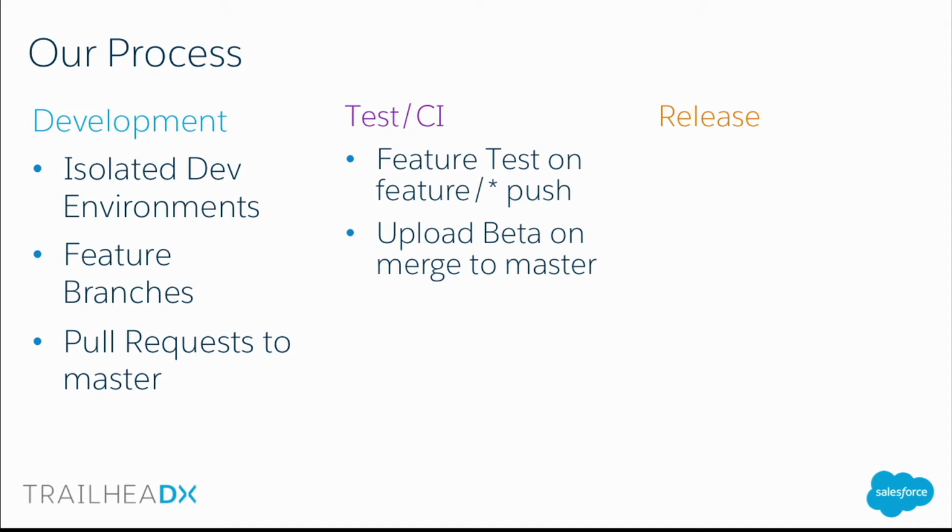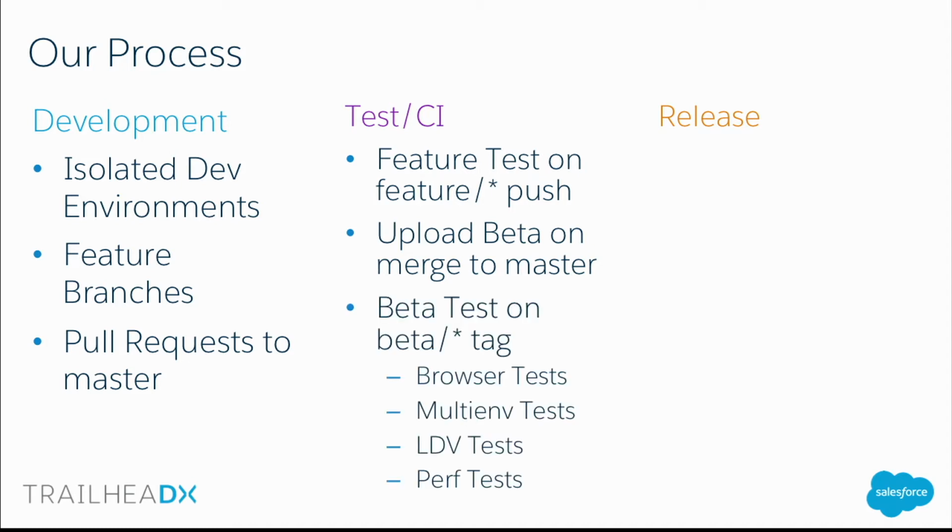It, again, happens automatically, and it ensures that when we go to release to production every 2 weeks, that master is already good to go and green to go because all of the betas that have come before it are clean and good to go. And then, of course, like I said, we run the beta tests on that beta tag. So it's browser tests, multi-environment, LDV, performance tests, all of those things.